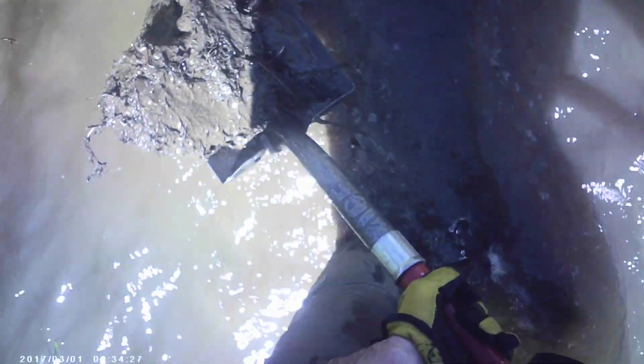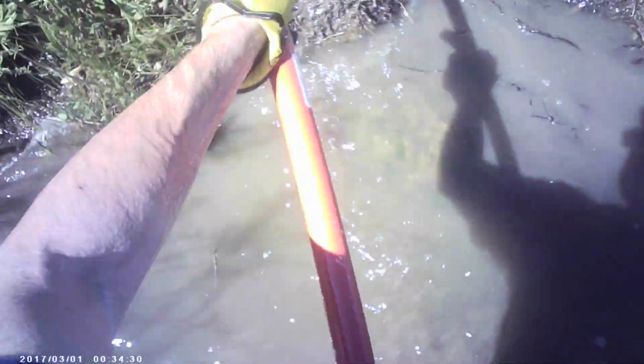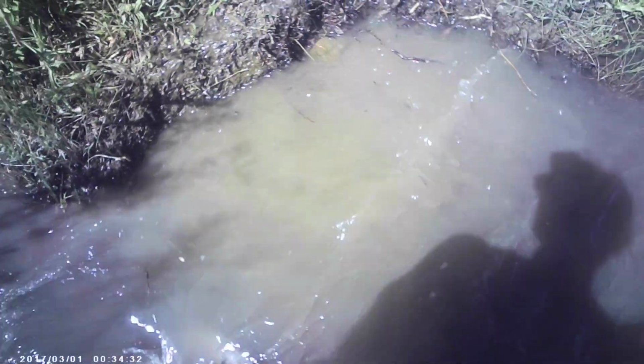Look, there's more. It looks like sand and also grassroots. Might be pretty good stuff.